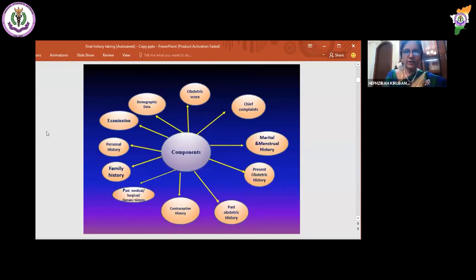So when I looked at the components, it's not something like a medical history. We have a little more complicated components. First, we should know the demographic data, and then the obstetric score of the patient, chief complaints, what for she has come, marital and menstrual history, present obstetric history, past obstetric history, contraceptive history, past medical, surgical, gynec history, family history, personal history. Then only we will proceed on to examination.